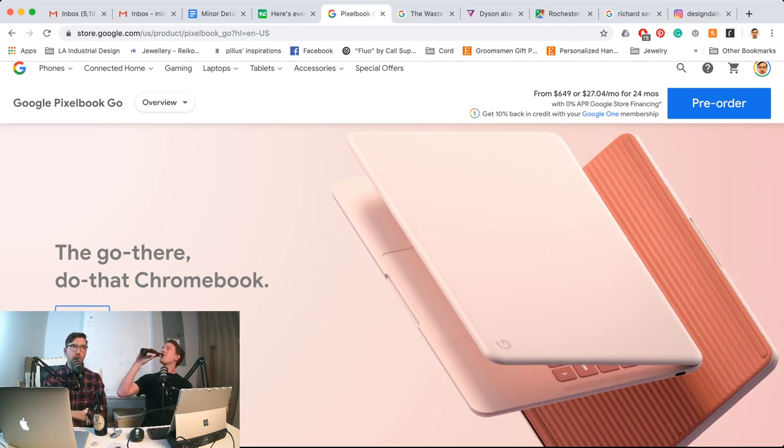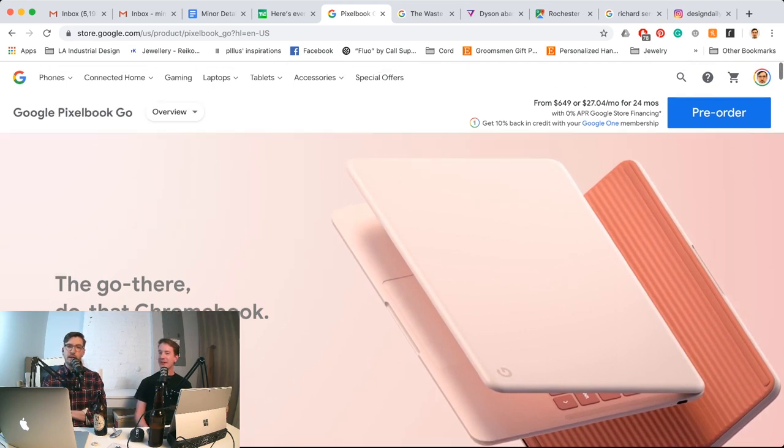I think it kind of goes in with their lighthearted ethos about all of their products. It's like pink, sky blue. I'm giving them a hard time. Yeah, they do have this naming convention around their products, which I think is kind of funny. But yeah, it was really interesting.